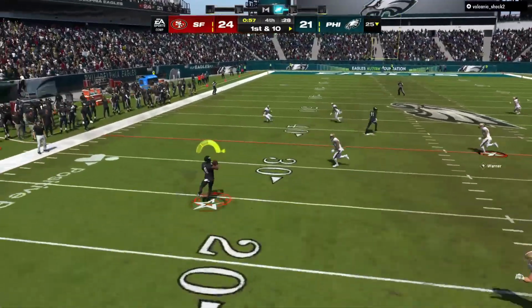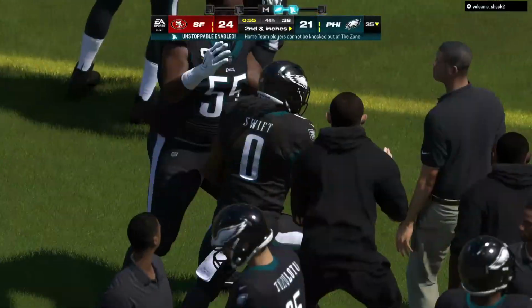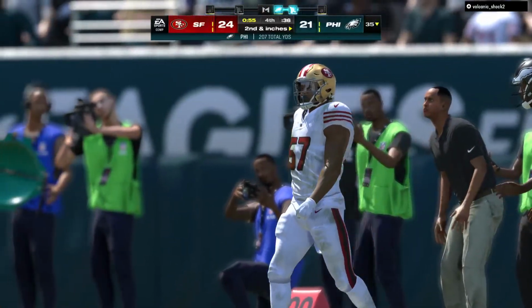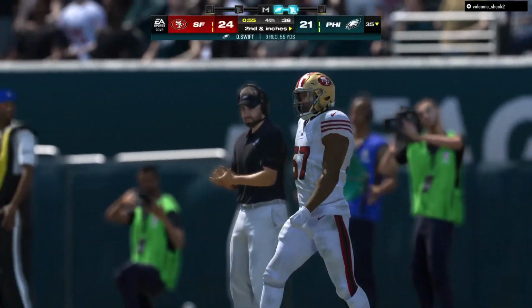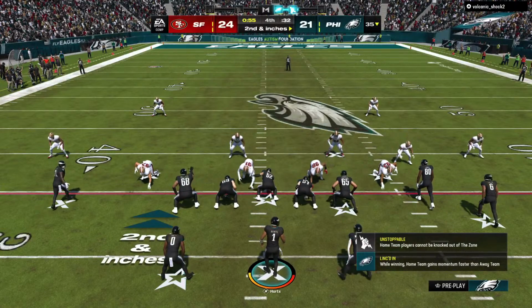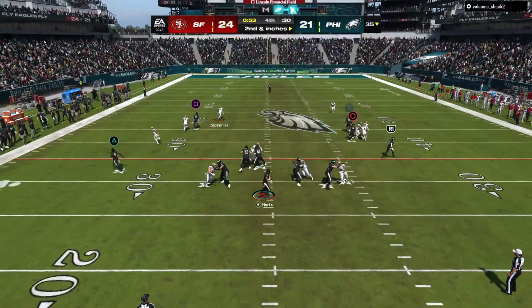He's back to throw. And that's out to the flat for Swift. And he'll be out right at the 35. Just about every quarterback is trained to really look downfield first before you come back and make a nice, safe throw. And in this case, that's exactly what he did. Found his running back, let him create some space, and it turned out to be a nice play for the offense.